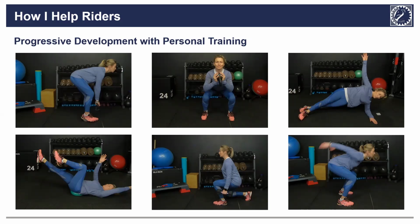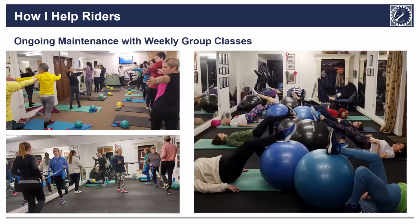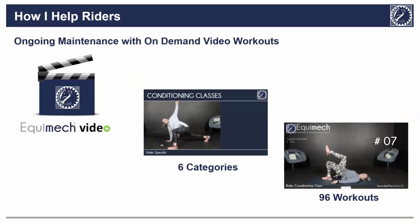And from the 12-week program, they either can continue on with me one-to-one, or they can join the classes. Obviously, if you're local, there's group classes that are on weekly, and there is also an online subscription where you have access to nearly 100 recordings of classes over the last number of years.